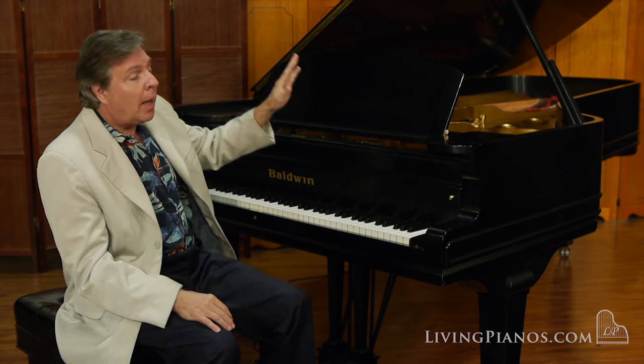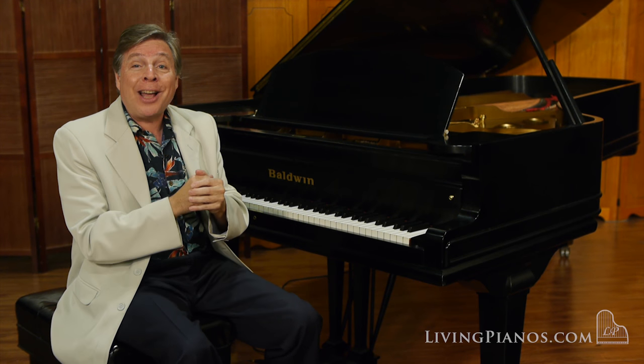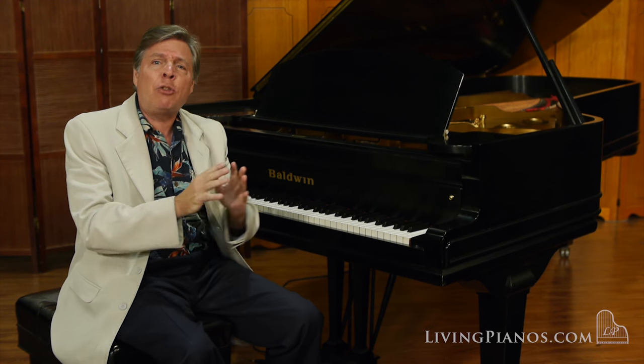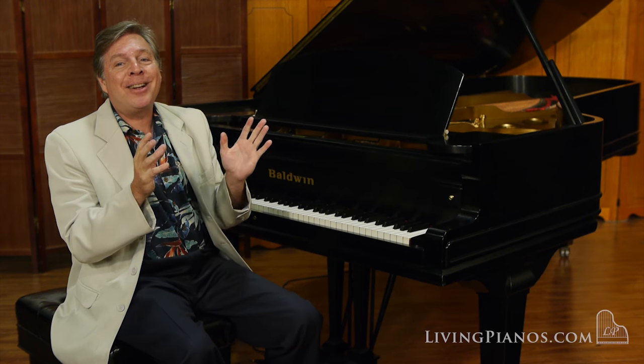Now, this Baldwin, along the way, has had work done. It's been restrung. It had new action parts put in. We did a nice refinement of it. It plays beautifully. The case looks good. It's not refinished, but very respectable. But the sound is what you've got to hear in this piano.